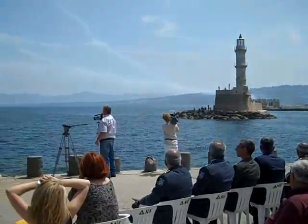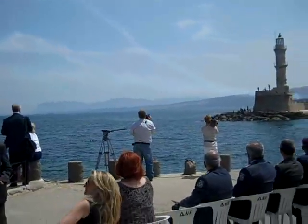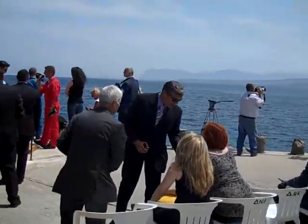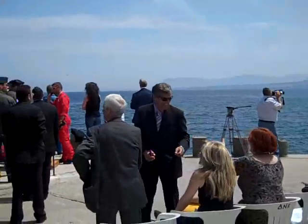On the left-hand side is Red 6, Flight Lieutenant David Montenegro, known as Monty. He is the synchro leader this year, now flying the Typhoon.